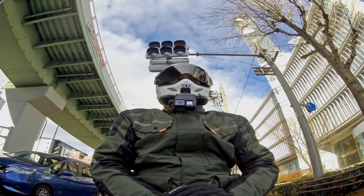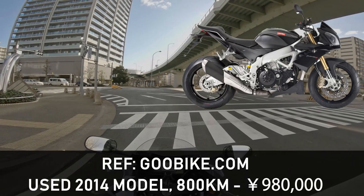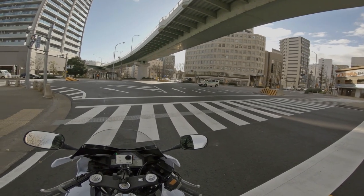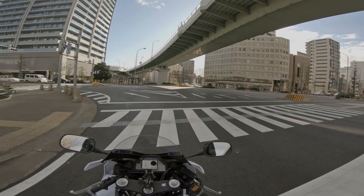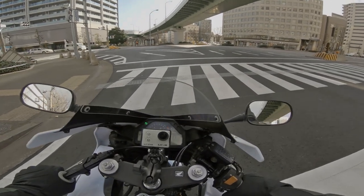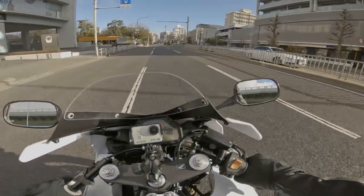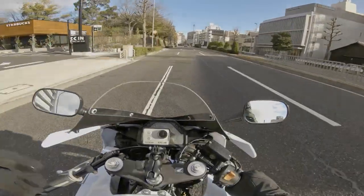So then again, next, used Tuono V4 APRC. That soundtrack is just amazing. The V4 engine sounds so freaking good. But again, that one is a bit of a mental bike, right? 160 horsepower or something. Do I need that much power? Probably not. So, oh, my turn. That's probably number three on my list of which one I want.